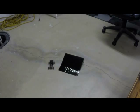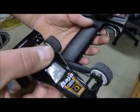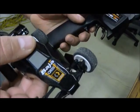Yeah, seems like a pretty cool, solid little unit. We'll see what happens over some time. It takes the ramp pretty good. And like I said, I'll run this thing for a little while and give you my final opinion on it after running it for a month or so, running some batteries through it.